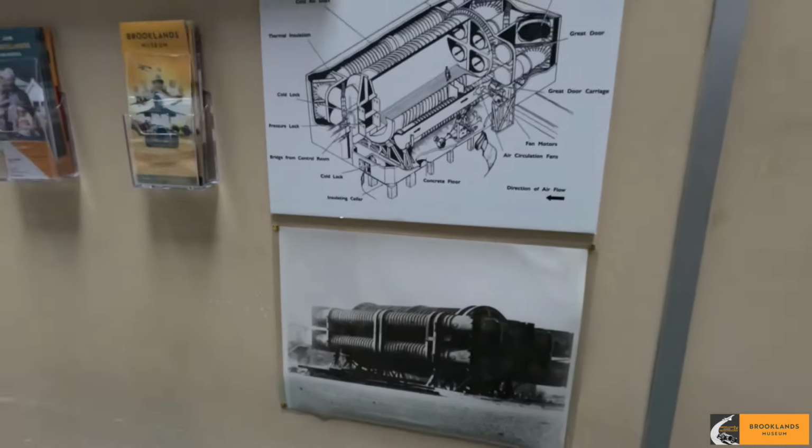Now, the combined effect of the pumps would be to get the pressure inside the chamber down to about 0.05 of a bar. Now that's 5% of normal atmosphere. Now that, with the temperature, is equivalent to about 70,000 feet.